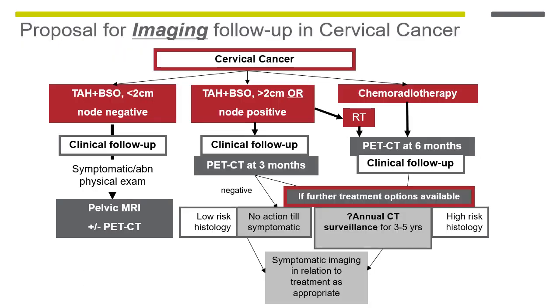This just shows a possible follow-up schema by treatment modality. I don't expect you to take in the complexity of this scheme, but the key points are that for surgical treatment of tumors less than 2 centimeters, imaging follow-up could focus on symptomatic cases because the risk of recurrence is very low. For larger tumors treated either surgically or with chemoradiotherapy, surveillance is essential. So a PET-CT within the first year is important.